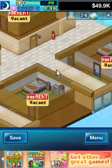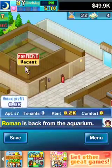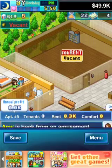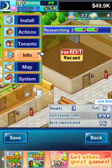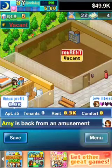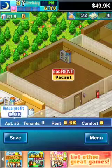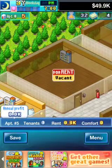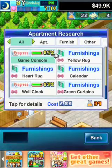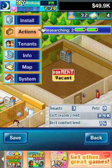I want to make this one look really nice. Let's do it. Love interest. Okay, so we're going to put a bed here. That's research. What am I doing in research?